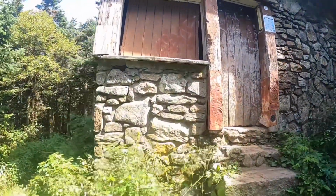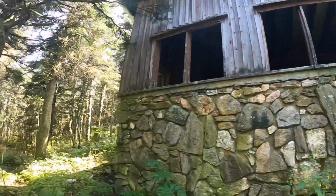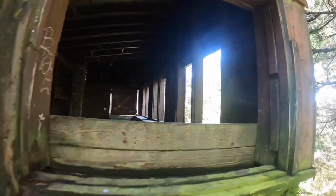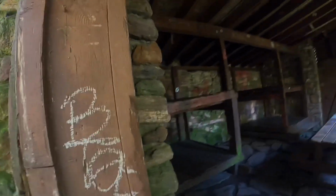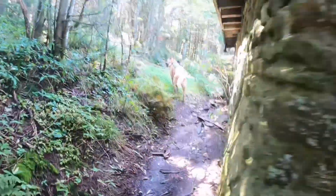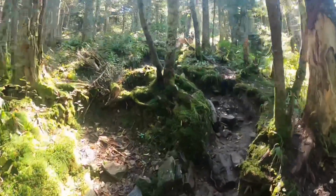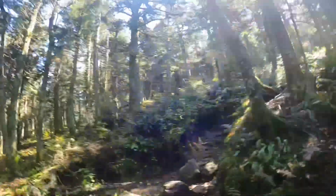Came up on an old lodge or shelter. That's cool. I'll take a look. Shelter. It's 0.2 miles away from the peak. So a couple through hikers staying there for the night. We are on the AT right now, which is pretty cool. See you guys at the peak. Epic view time.